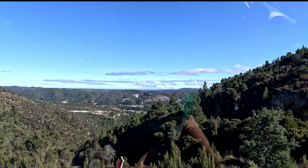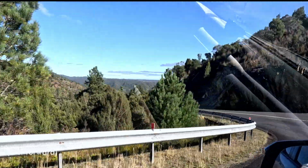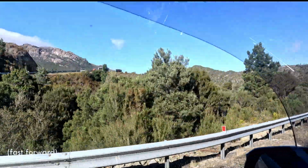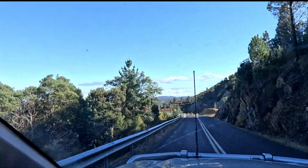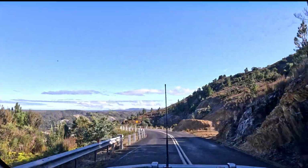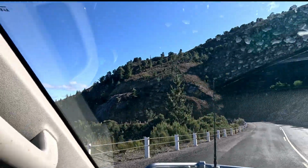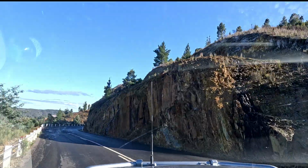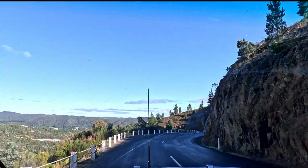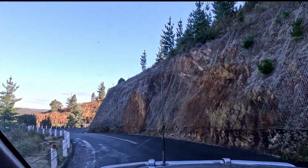Queenstown down below. This is it. I could have cut this piece of the road out, but this is nicknamed 99 Bends for a reason, if you can guess why. It's the road from Gormanston to Queenstown, and it is iconic. So many people come here just to drive this road, and it really is worth it for the views. It's just something else.